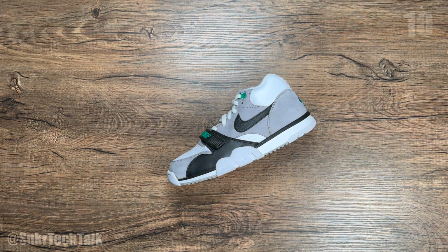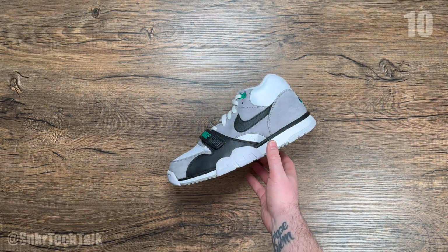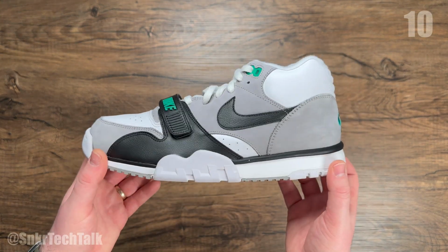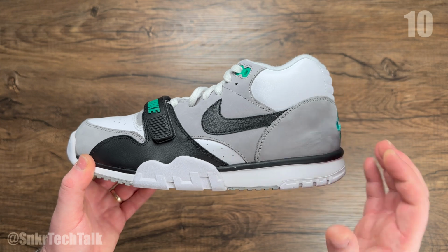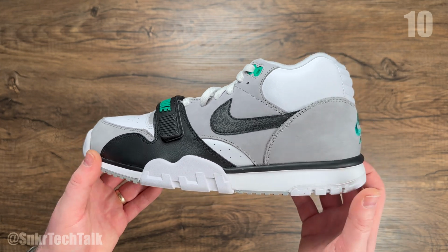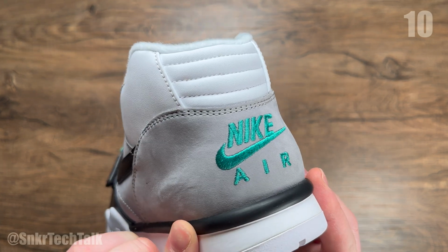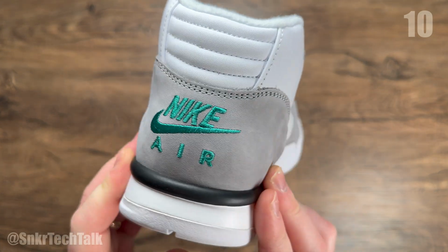Alright, so starting out at number 10, we do have the Air Trainer 1 in the Chlorophyll colorway. Obviously, this shoe did release in 1987. It was designed by Tinker Hatfield. Obviously, this is a very iconic colorway. You can see that green there at the back, the Nike Air.